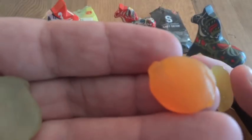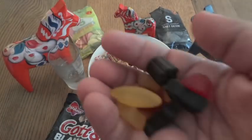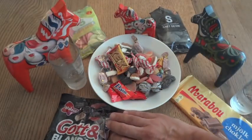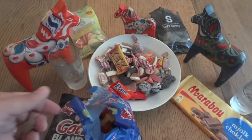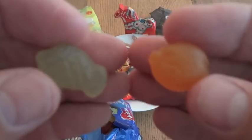So these must be fruit-flavored ones. This is like, I don't know if it's an orange or a peach. Yeah, that black one is very hard to chew. The sailboat's good. What did it taste like? It tasted more like licorice than the other one did.